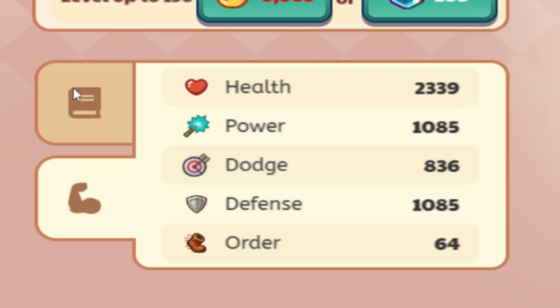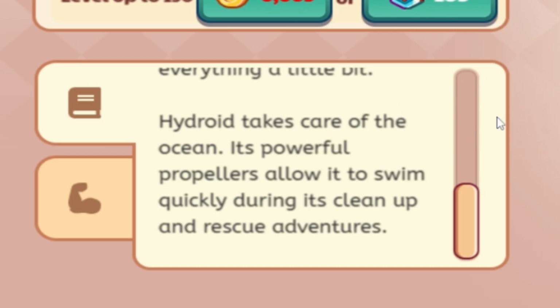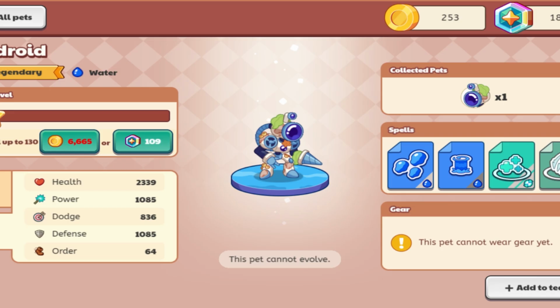So from the looks of it, Hydroid seems like a versatile pet, more like an all-around type thing. And I was right. He is a versatile type, so versatile pets are good at everything a little bit. His stats did seem very balanced, and it's not really lopsided to health or power or anything like that, so that's how I was able to tell that. Hydroid takes care of the ocean. Its powerful propellers allow it to swim quickly during its cleanup and rescue adventures. So overall, just from the stats and the spells, Hydroid doesn't seem too bad, but I guess its real test of strength is going to be in the challenges and in today's PvP battle.